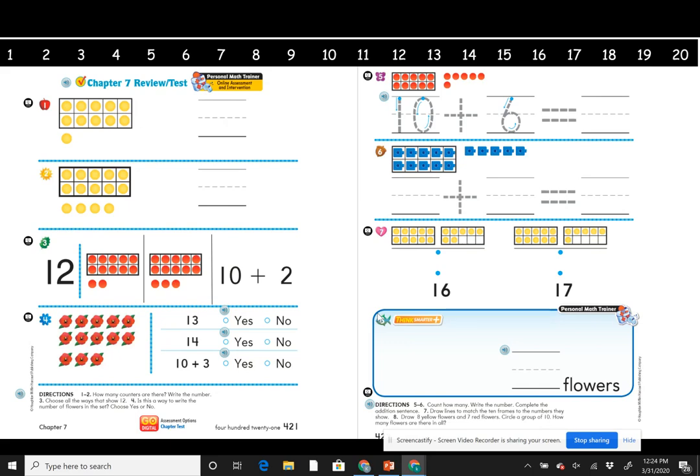When you're done with this problem, we're already ready for page 3. Pause, go ahead and finish your problem, and push play when you're ready to move on.